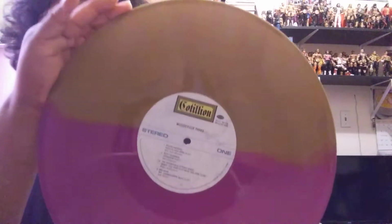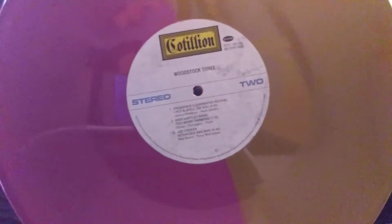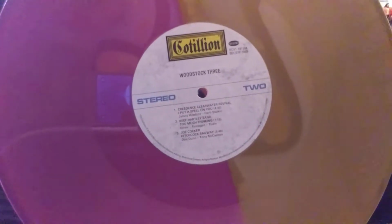So this is on purple and gold, which looks brown, but it still looks alright. There's the track listing. So you can see it says Rhino up there in the corner.